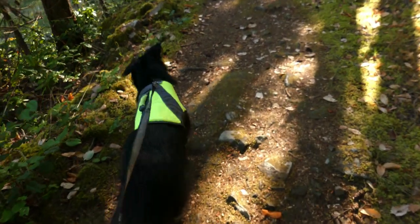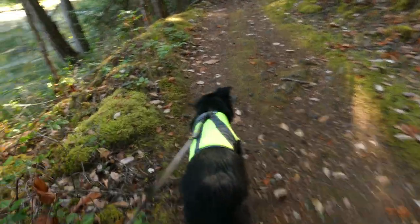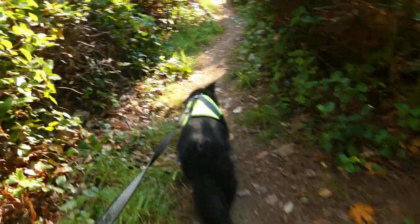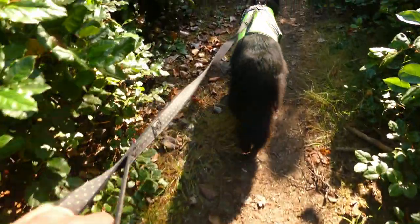Trying to find Mom? Where is she? He is going to be worn out. I think this dog was a sled dog in a previous life. Mush! Mush! This leash is like a guitar string.